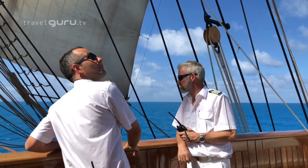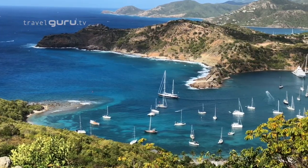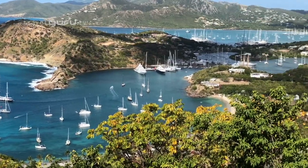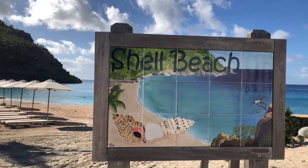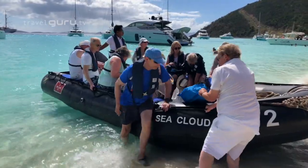On this cruise, it was the Caribbean providing the spectacular backdrops. Our sailing adventure began in Antigua and ended in Barbados, visiting no less than 11 other islands along the way, with local guided tours included, as well as options for independent sightseeing and beach stops by Zodiac.